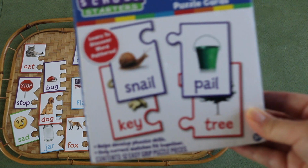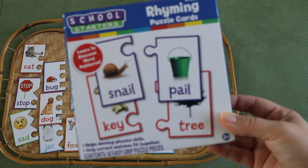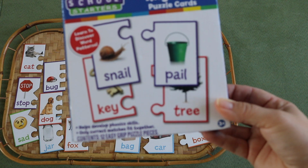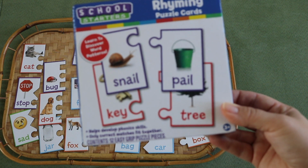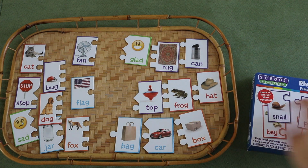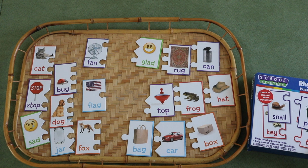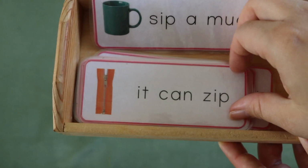Noah just turned 7, so he's a young 7-year-old for reference. We are reinforcing the concept of rhyming words with this puzzle card set by School Starters. I've prepared 9 sets here on a tray for him, so once he's completed, I'll prepare another set and so forth. Pretty simple. He's to pair the 2 words that rhyme. It's also self-corrective, so the color of the borders to each matching set is the same, and only the correct matches fit together.